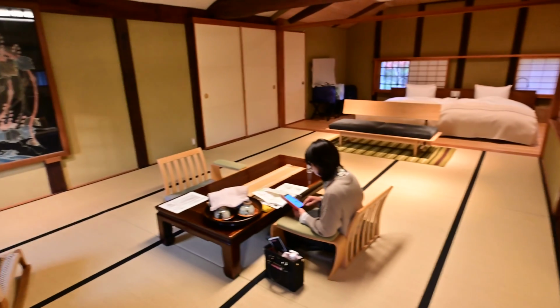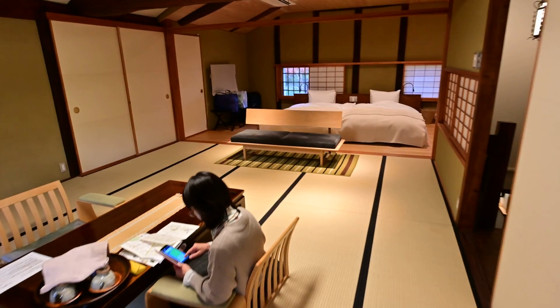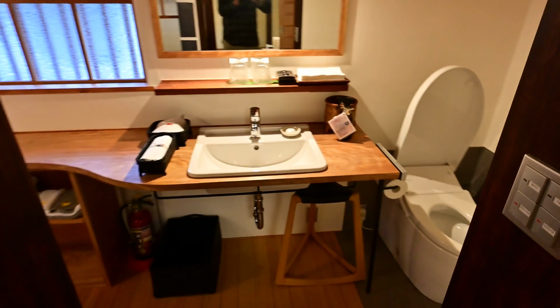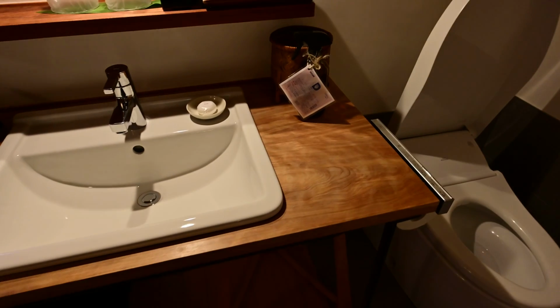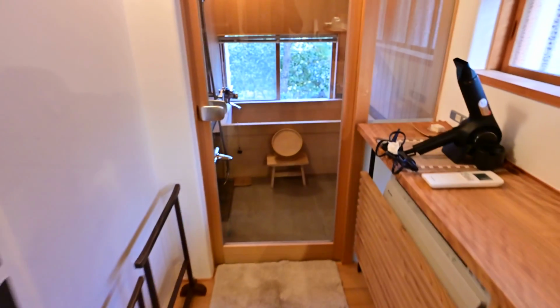So anyways, this is the room. It's an open style. I think it's 70 square meters. And then as you come across the hallway is the sink and the bathroom. A little bit disappointing for a ryokan of this caliber that it's not dual. They don't have dual wash basins. It's a little surprising. And then over here is the bath and the shower.